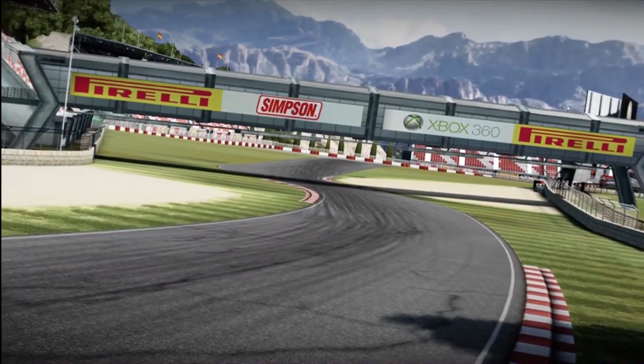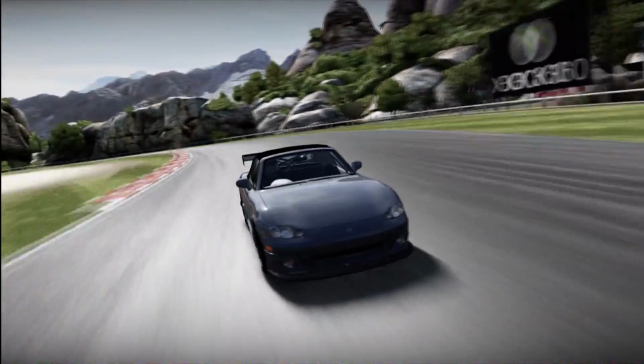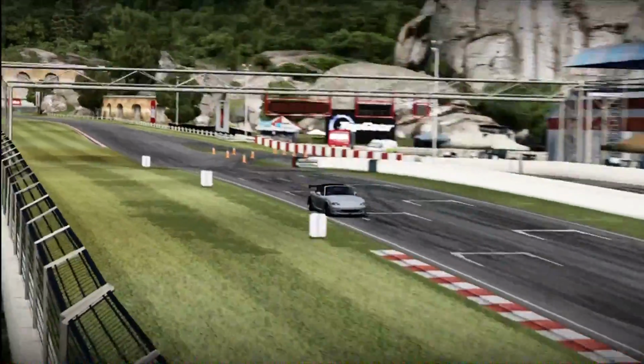I think every single lap Stig did with this was within a second, excluding the warm-up lap from the standing start, there we go. Apart from that lap, every single lap he did was within a second in this car. It's phenomenally consistent and relatively easy to drive as well.